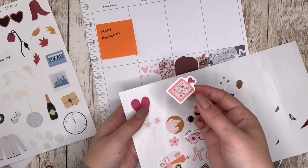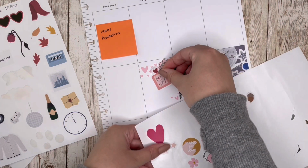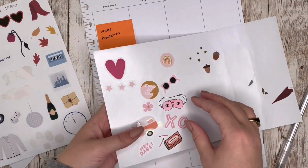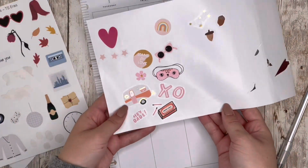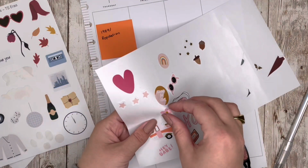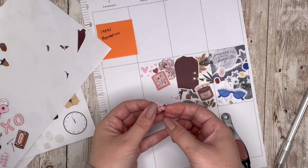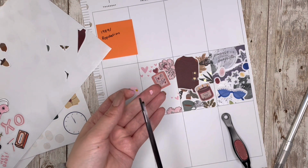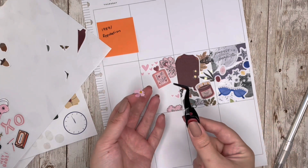I grabbed this love potion from the Whimsy Luxe sticker book. We've got, how do I want to do this? I pulled from a lot of seasonal sticker books to do this, just because I felt like the seasonal ones would have icons and stuff, which would match the themes that I'm working with. This one is a little Maggie Holmes flower.